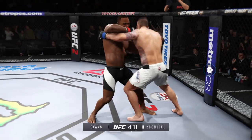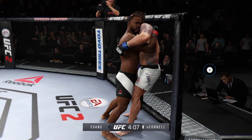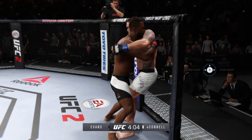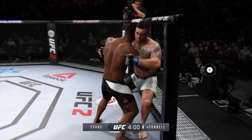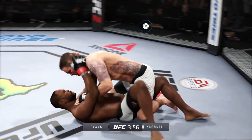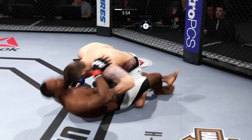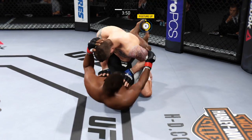Closing the distance. He's got the clinch, Joe. Double underhooks here. Good knee to the leg. Nicely done. He's got over-under. The trip, boom, got him to the ground. Nicely done. Oh, he connected with that right hand.